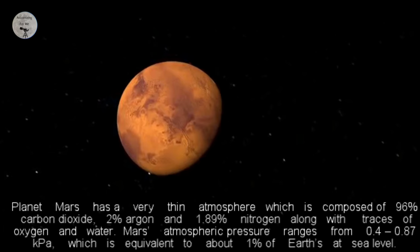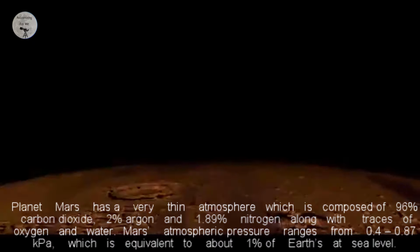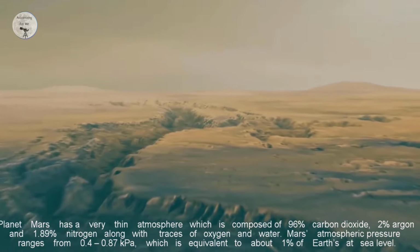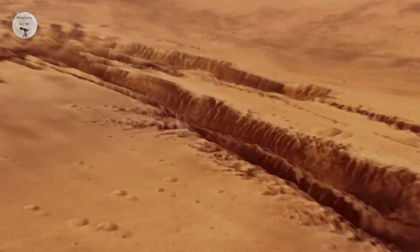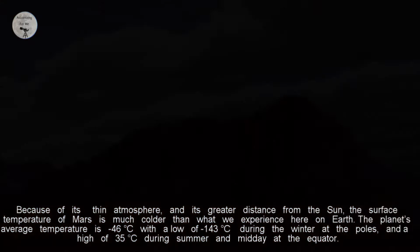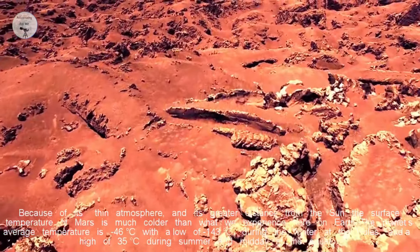Planet Mars has a very thin atmosphere, which is composed of 96% carbon dioxide, 2% argon, and 2% nitrogen, along with traces of oxygen and water. Mars' atmospheric pressure ranges from 0.87 kPa, which is equivalent to about 1% of Earth's at sea level. Because of its thin atmosphere and its greater distance from the sun, the surface temperature of Mars is much colder than what we experience here on Earth.